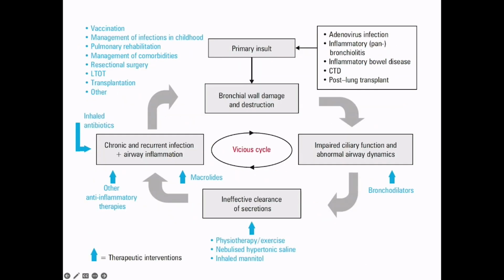So what I've tried to do is to give you a little bit more information about this vicious cycle of inflammation and infection in bronchiectasis, to update you on some recent knowledge in relation to that pathophysiologic process, and also to touch on, albeit briefly, a few therapeutic options that you might wish to consider in this condition.